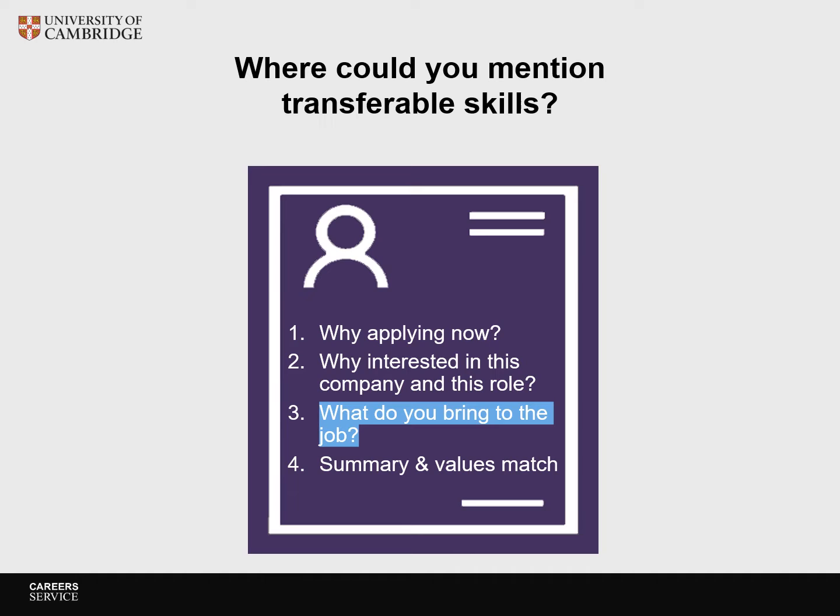You can change the order of the paragraphs or have multiple paragraphs to explain what you bring to the job. You can mix things up depending on your style. There's no strict rule on what should go where. Just make sure you tell your story in a way that shows them why you are the right fit.